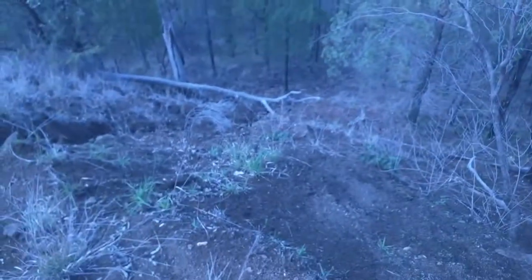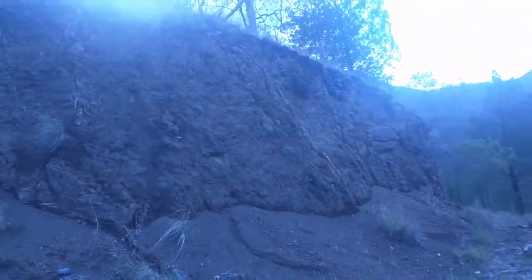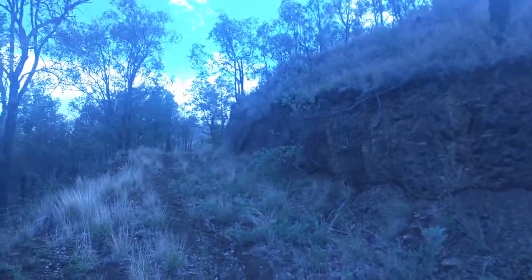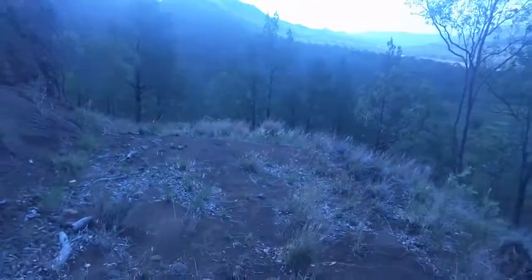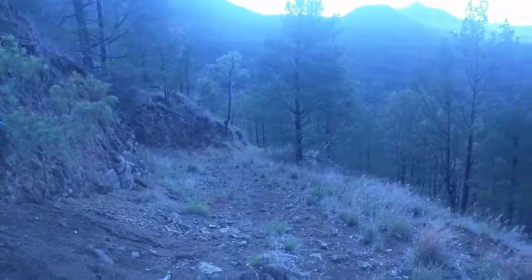And then down here, you can see it's a bit of a drop, and there's a bit of where they've cut out a path here for vehicles. I don't think they use this very often, but they must come up here occasionally to keep some sort of a semblance of a path intact, but it kind of winds up the mountain.